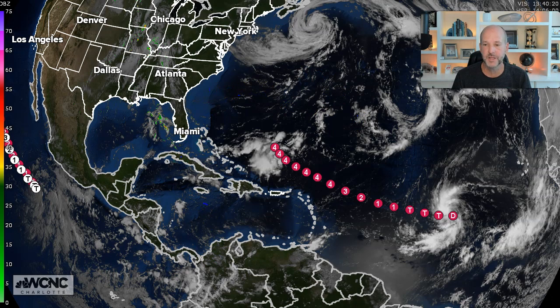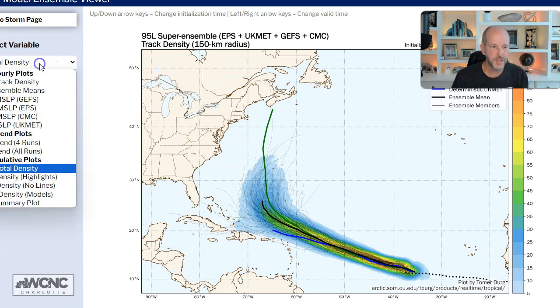The thing we'll watch this week is how far north does it form? Does the center form up here? Does it form down here? Right now, it's probably a little bit further north of this. And watch these consensus tracks. Is the trend going to be like this, or is the trend going to start doing this? And we can look at some of these trend graphics, and I'll show you these.